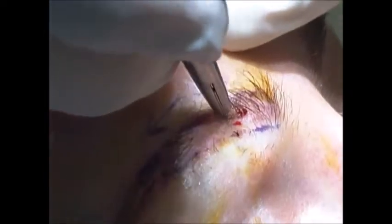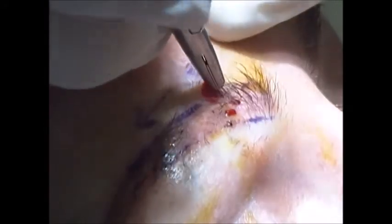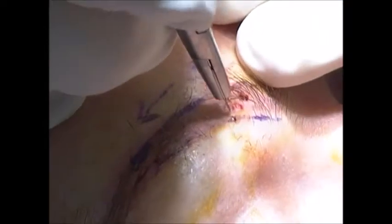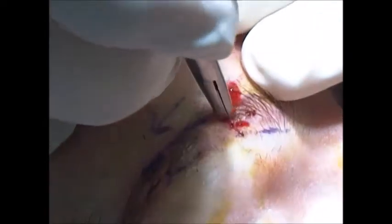Not hurting you, right? Not at all. I didn't know you were cutting. I thought you were putting in that injection. We'll do that after I make the holes. I can hear it, which is a little gross. Because mentally I get grossed out by things sometimes. But it's okay.